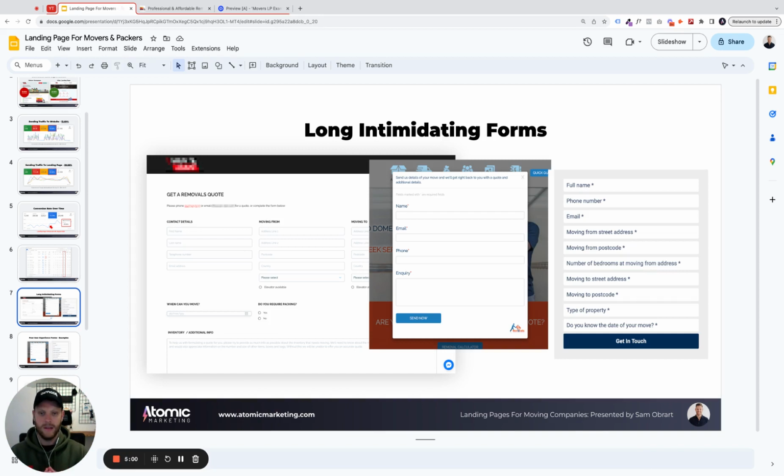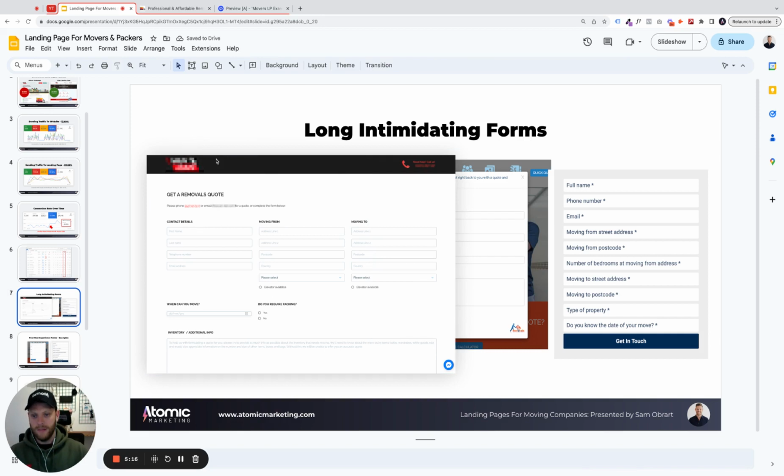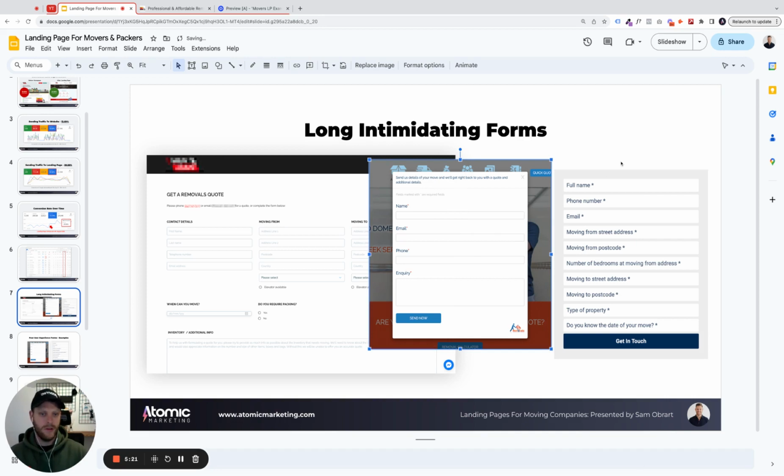So if I jump back into this presentation, you can see on this particular slide, this was an example of the quote form on the main website for this client. And you can see it's got all of these different fields that need to be completed. It's quite long, it's quite intimidating. You can see other websites follow similar sort of forms, or this one's actually more of a simplified version. But the thing with these types of forms is that people don't feel like they're going to get a quote if you're just writing name, email, phone, inquiry, because people are like, what do I need to tell you? And it creates more effort for people filling out this box.